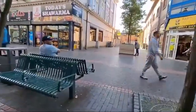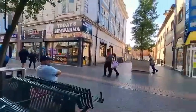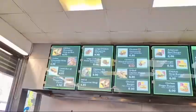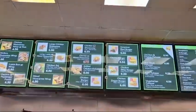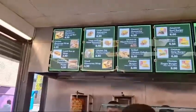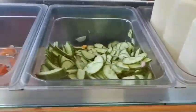So today I'm in Middlesbrough town centre and I thought I'm going to get myself a shawarma from Today's Shawarma in town. So let's go inside and try the shawarma out. So here's all your menu here guys, there's all your prices as well. We've gone for the chicken shawarma and the naan. Here's all your sauce options here, and you got all your salad here as well.